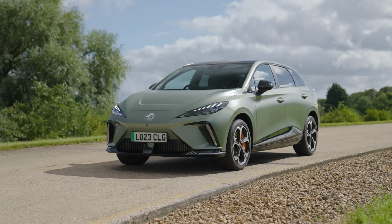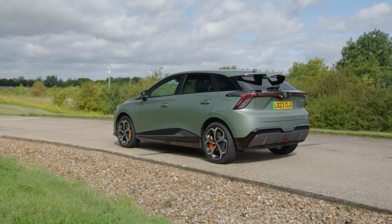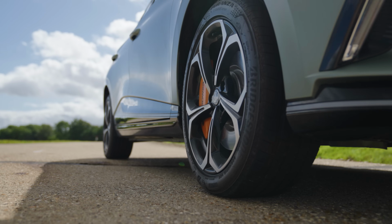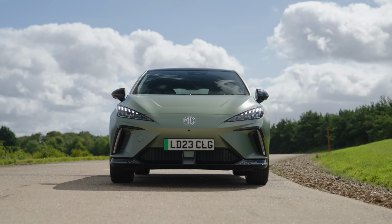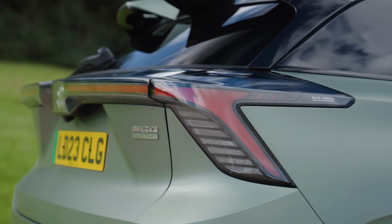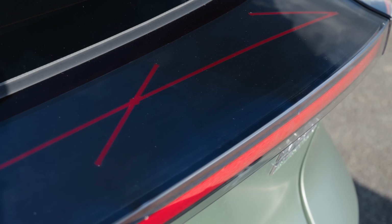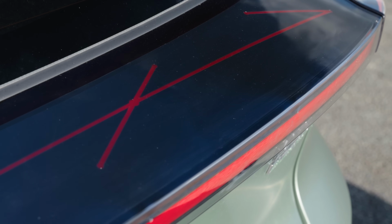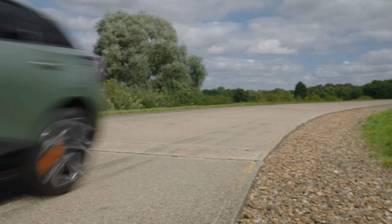The MG4 isn't bad looking either though, and to me feels fresh given that the 500's shape hasn't really changed in 16 years. This car is available in grey, if that's your bag, but I love the matte racing green seen here, the sharp styling, and there's plenty of detail to get lost in. The rear lights are especially clever, with a unique light signature behind an acrylic panel helping the car stand out, especially at night.